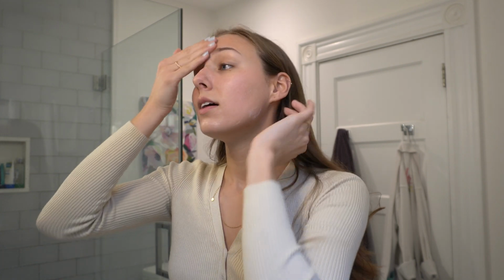Again, I'm being really gentle with this. I feel like when I used to do skincare, I was just like sloshing things around my face, and I just feel like there's nothing good that could come out of that if you're being rough with your skin. My last step is their Ultra Ageless Eye Cream. I use a very small amount of this and just dab it around my eyes.